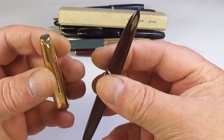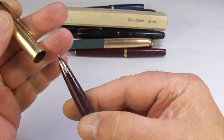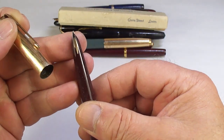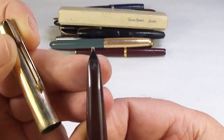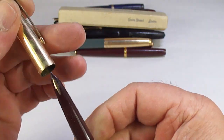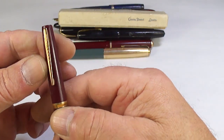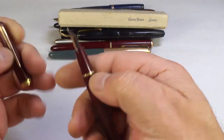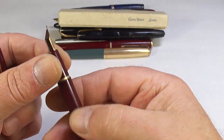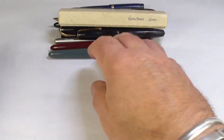Okay, Parker 61, unusual, it's still got the inlaid arrow there. Actually it looks like a bit of a stubby nib or an oblique nib there, so interesting. What's this one? A Waterman, quite a small pen, again that'll clean up quite nicely.